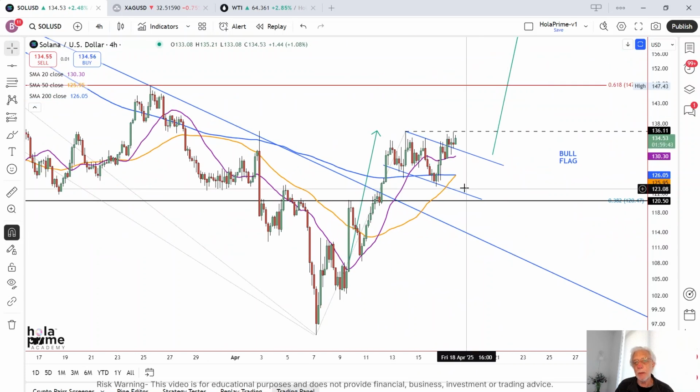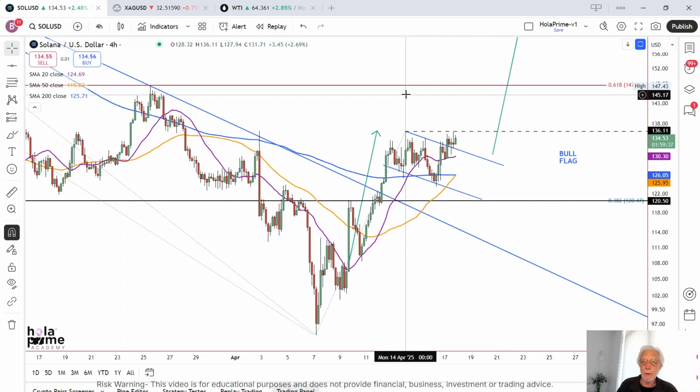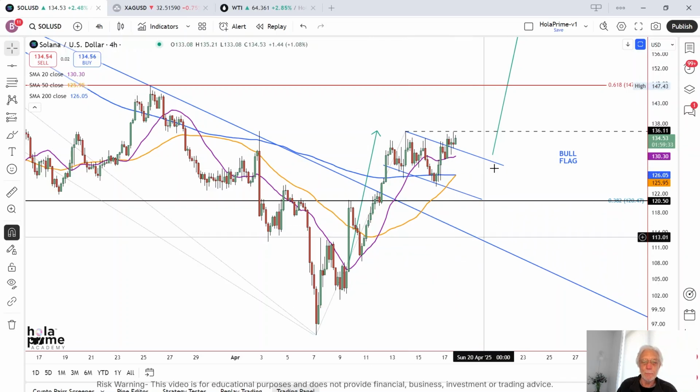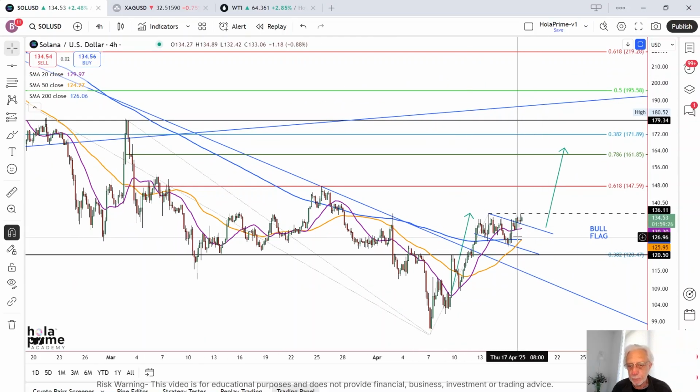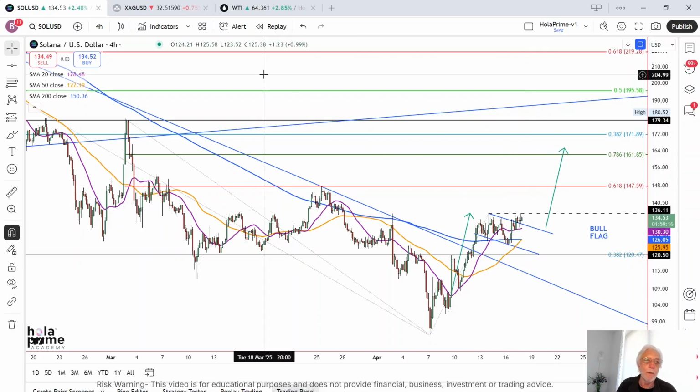Here's a potential bull flag. I'm not crazy about the breakout so far. There's really been little enthusiasm. So that means a rally above 136.11 is really needed to have some confirmation on the potential bullish rally from this bull flag. Sometimes it gets started a little slowly, but you can see it's sitting on the 200 moving average blue line here, and the 50 is about to cross over the blue. This is all on the 4-hour chart.